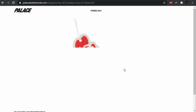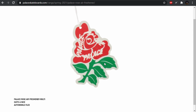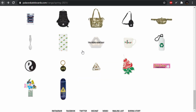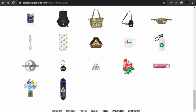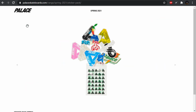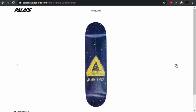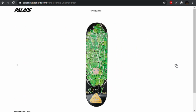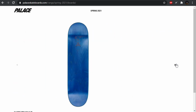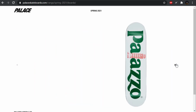Tri-fur badge. Like I said, we have the air fresheners. Let's see, do they come in any other colorway? Looks like it's just the one, I think. The Jesus Saves bumper sticker, like I also mentioned. We have the sticker pack, all the stickers for designs that we've looked at. We have the boards, which I haven't actually looked at yet, so let's see what's up. Usually they integrate some of the designs. Not really seen any of those done before. Nothing tied in from the season so far.